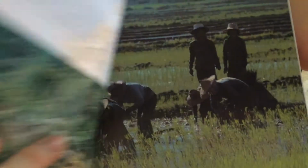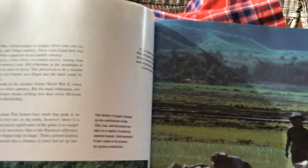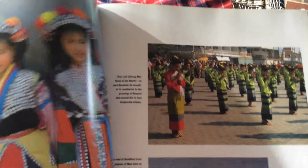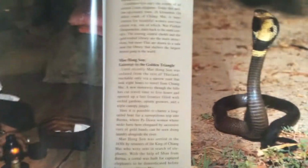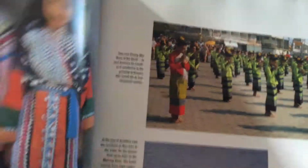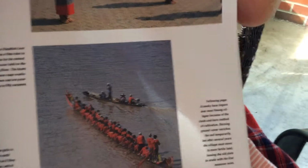I believe also Ayutthaya. I'm sure I absolutely butchered that, but it was the capital of Thailand. There were a couple actually. The other one I'm having trouble remembering. I think it started with an A. As I said, this isn't exactly a real highfalutin review. Ooh, it's a snake. Deadly cobra. Some ancient dress. Let's skip ahead a little bit here.